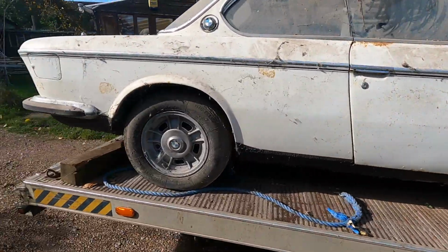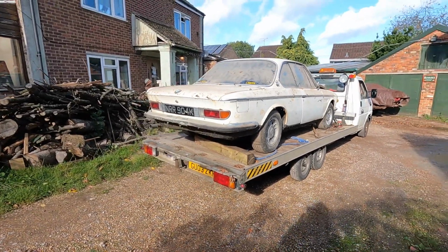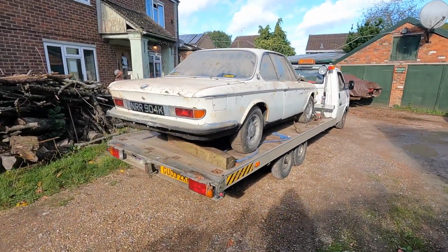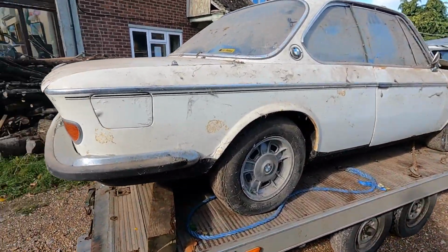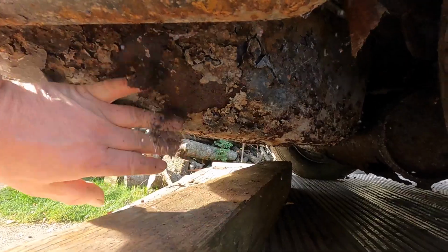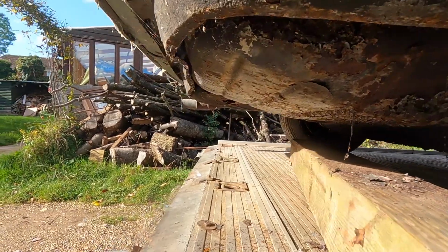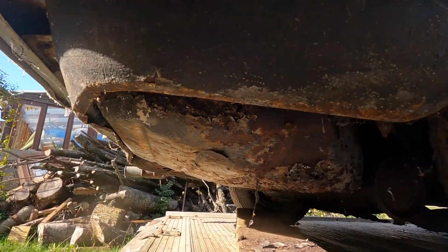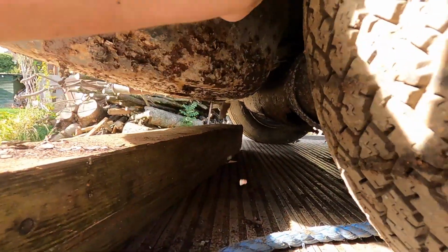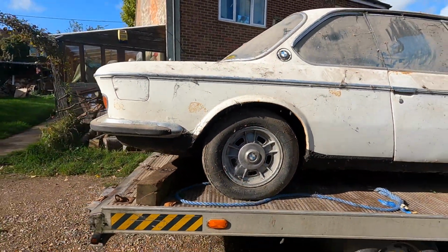But I don't know. Come on, what do you think? That's not a bad looking car. I'll tell you what, to be honest, would it go? Fuel tank. Oh, that's the fuel tank. Well, that's not leaking. He ain't leaking, but he ain't holding fuel. Not anymore, anyway. Silencer box is rotted off. I don't know.